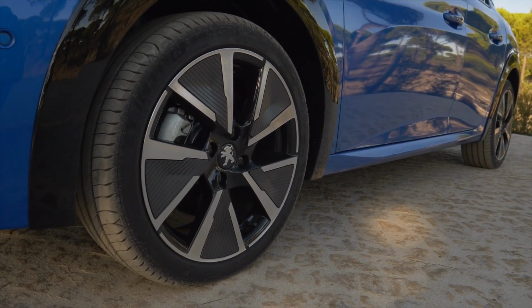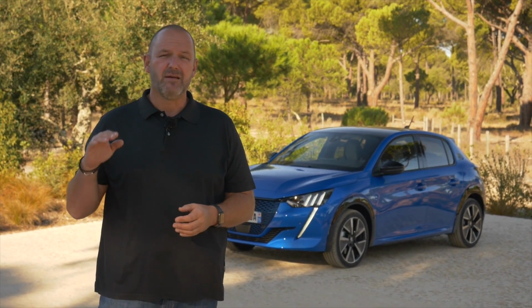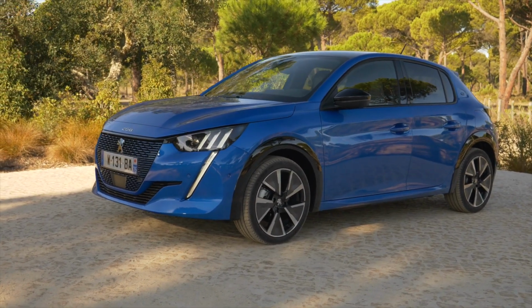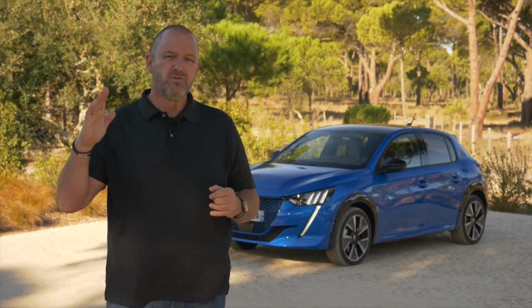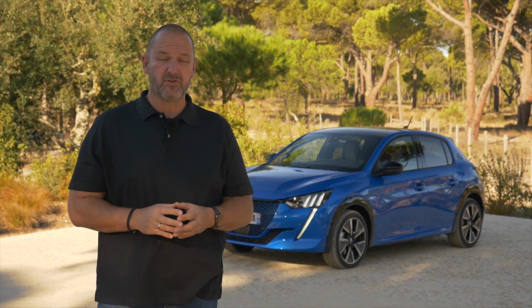With 4.6 meters, the new 208 is about 9 centimeters longer than its predecessor and about 3 centimeters lower. And that gives the car a lot more of a dynamic look. Very important is on top, the windshield, the front window, has been moved more towards the rear of the car, and that gives the car the extra push to the front.